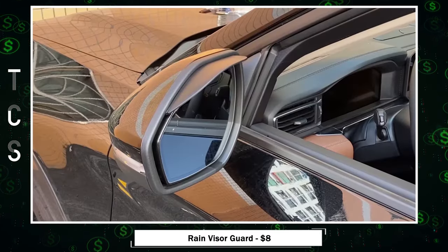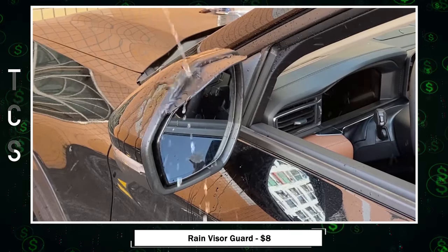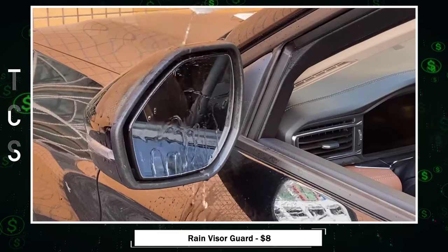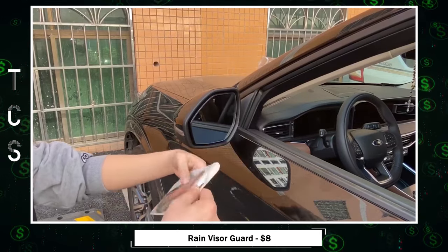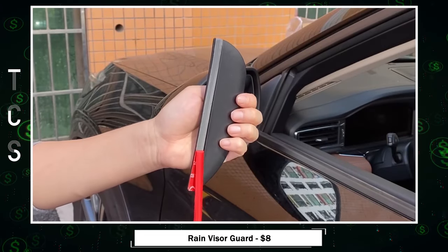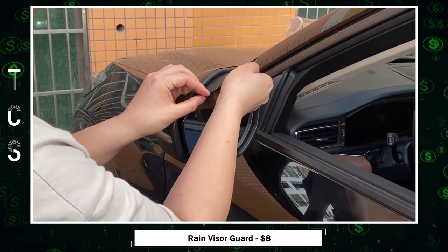Enhance your driving visibility with this car mirror rain shield. Weather conditions like rain, snow, and sunlight won't hinder your vision anymore. These shields prevent raindrops and snow from clinging to your mirrors, ensuring a clear view. No more wiping with hands or tissues, making driving safer. Strong adhesion keeps the rainproof sheets securely in place without harming car paint or leaving residue when removed.